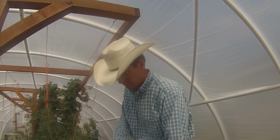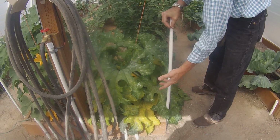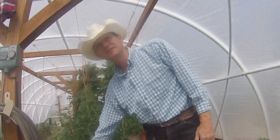This is one of the shades of yellow. This has yellowing splotches, but the veins are green. That means it needs magnesium. So I gave it some Epsom salts, and look at the leaves. They're recovering very quickly, it looks like. So the plants will tell you if they need seconds.